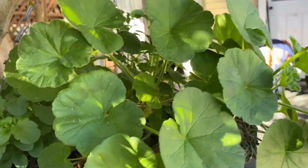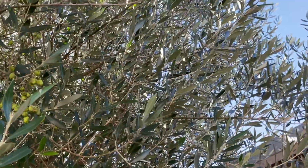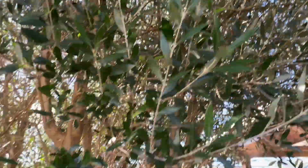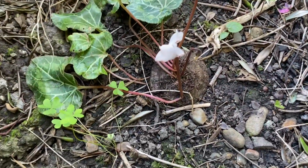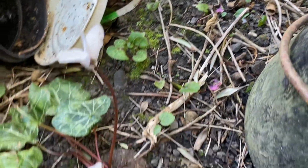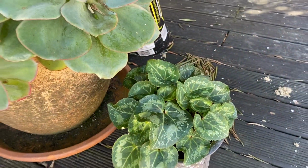You see that? Oh, there's a sparrow up there having a good little chatter. And you can see I've got all these little cyclamens which have just self-seeded all through here. So I've pulled some up and I've put them in these pots, so they'll be nice.